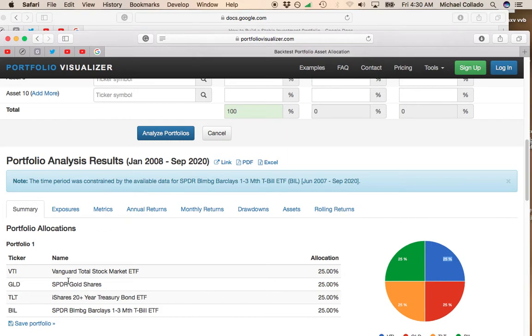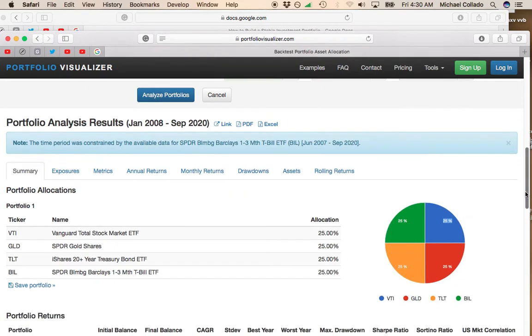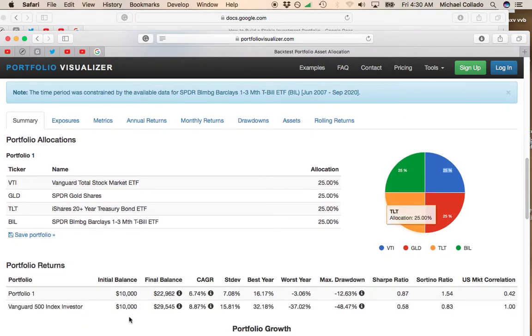And as you can see, there's an equal 25% allocation on each of these ETFs. And here's the overall performance. There's a chart below for more information. But in 13 years, if you had put $10,000 basically in the S&P 500, you would have gotten $29,500 with an annualized rate of return of 8.87%.